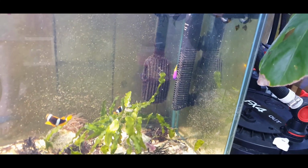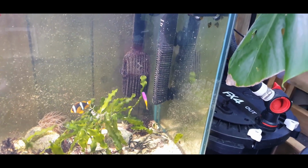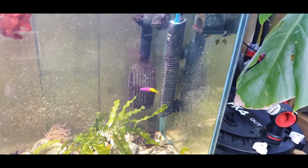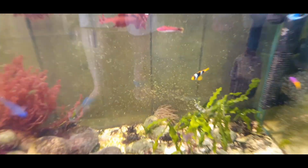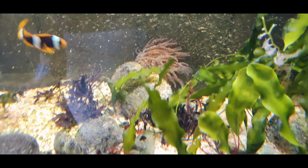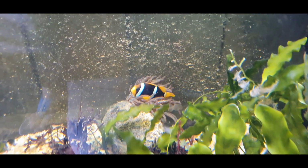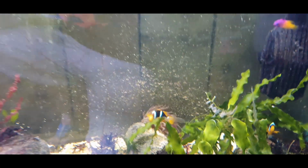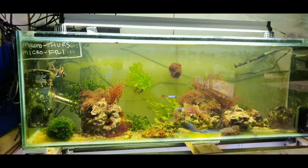The Royal Gramma that's in there is out of the Fluval Flex 123 because he killed the firefish, so really annoying. I thought he might be aggressive, but he's a super aggressive Royal Gramma. The anemone has grown. It's probably 3 times the size, with a very protective clownfish, so happy days. And then let's move on to this tank here.